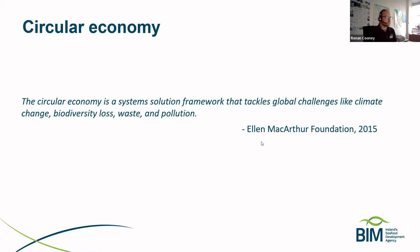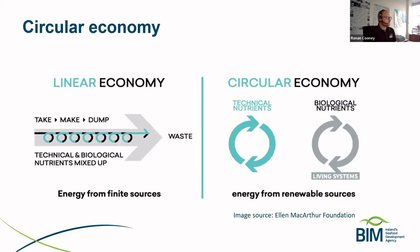And if we want to get a textbook definition again of what a circular economy is, it's a systems solution framework that tackles global challenges. But why do we need it? One of the things we're currently practicing is the linear economy, where we take, make, and waste the products that we use. Ideally, what we want to do is implement a circular economy where we minimize the waste out of a system and where we increase and retain the amount of material that's used.